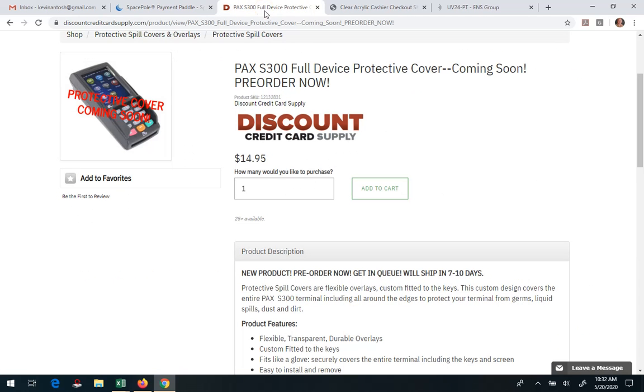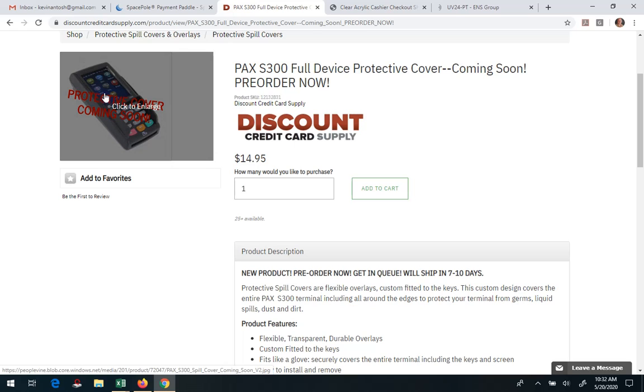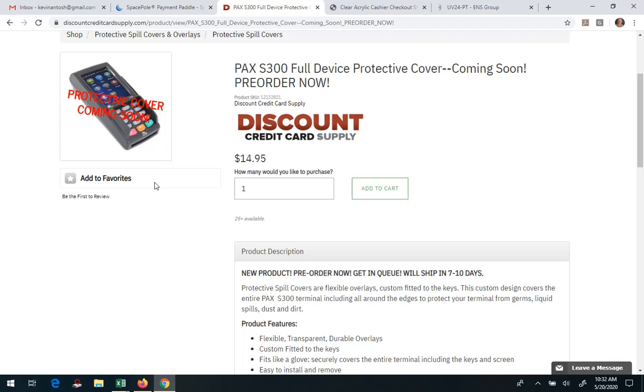Next up, we have protective skins or covers for payment terminals. You can see the price here, $14.95. And these basically, it's a cover, a thin plastic membrane that goes over the payment terminal. Again, I don't know how well this would hold up to wiping it down with disinfectant wipes or things like that, but it is something that's out there.